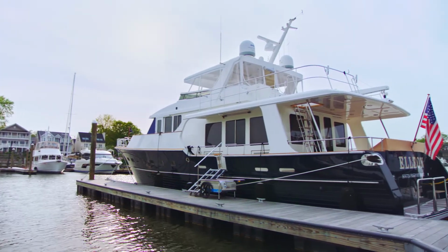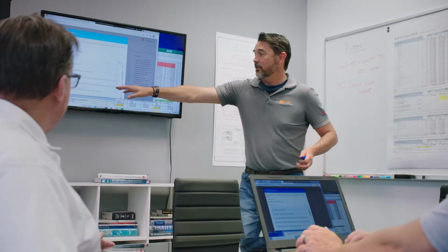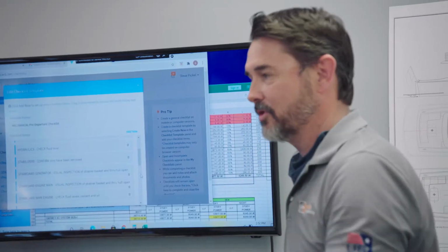So the idea is that you walk through the engine room door, so it's very sequential. So for example, our stabilizers are right in the forward outboard side of the engine. So you check your hydraulic fluid first. Check. Stabilizers, visual, check.